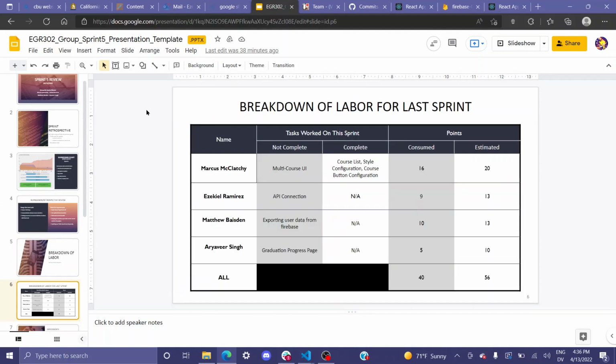The breakdown of the labor. For me, I worked on the course list, the style configuration, and the course button configuration, and the one I did not complete was the multi-course UI. Ezekiel did not complete the API connection. Matthew did not complete the exporting user data from Firebase. Arya did not complete the graduation progress page, and the points consumed was 40 out of 56.